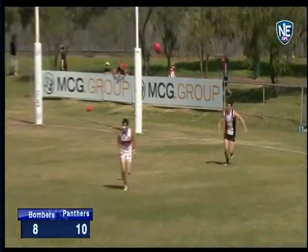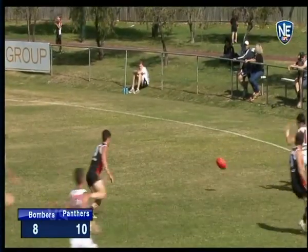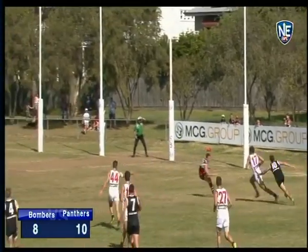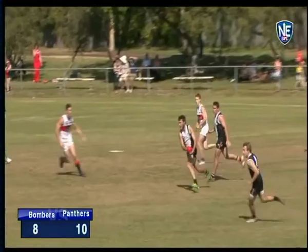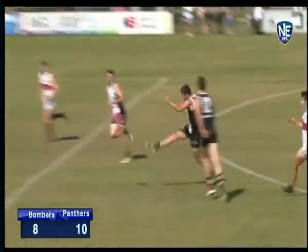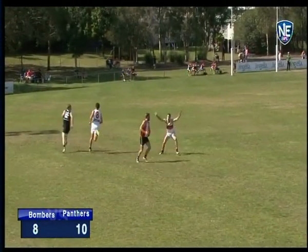Tomlinson into Joyce. Joyce. Handball misses the target. Bounces it right to Shelton. Gets around Cast. Good pressure from Cast. Taps it back into Gartner. Gartner sells the dummy, looks to handball off to Salter. Salter just turns it straight over by hand to Buntain and he waltzes out of defensive 50. So Buntain, he unloads, looking for a target and finds one in Wilson.